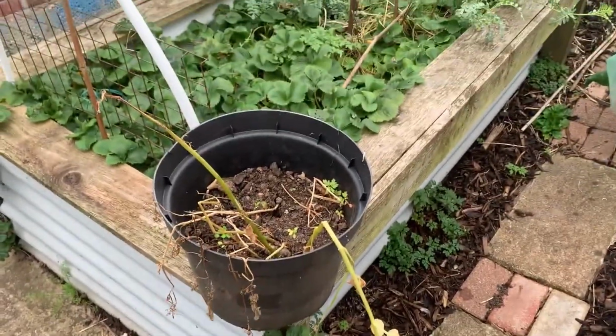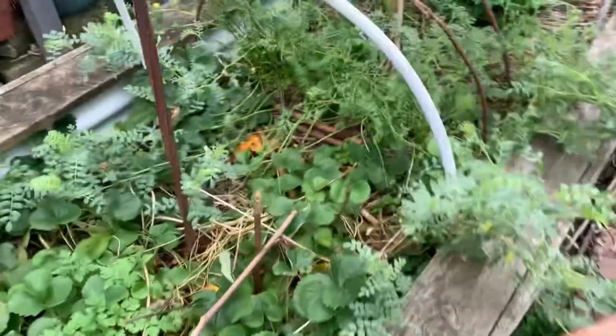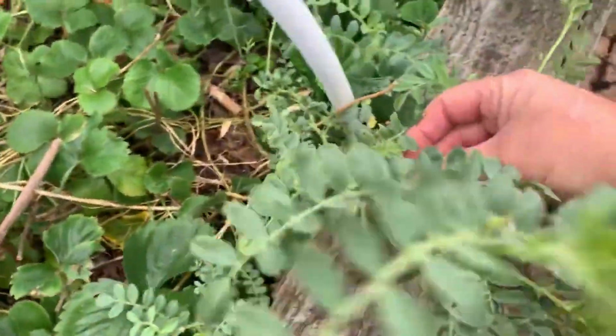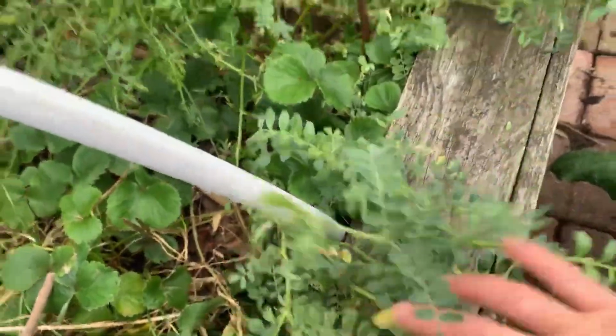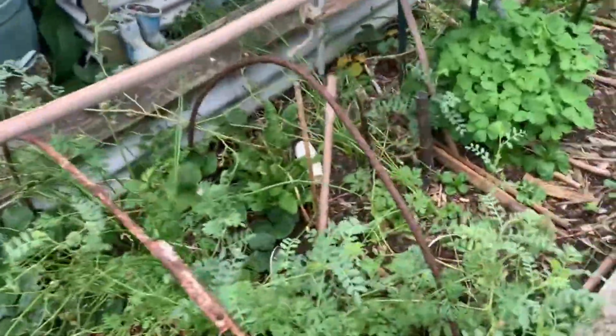They're terrible. Chickpeas, they're still growing, but they're not very big. There is a pea in there, but it's not very big. I'll just leave them on to finish. The carrots, they're still doing fine.